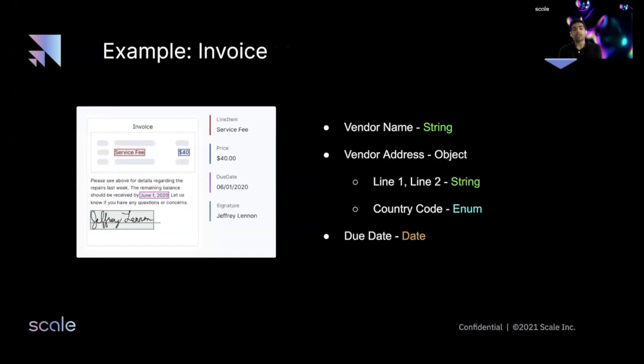In financial services, invoices are another great example. And what's interesting about invoices is that they have a lot of unique features that differ across a wide variety of vendors. So you can imagine working with 10 different vendors, and all 10 of those vendors could have very different invoice formats, which makes it challenging for systems to identify and pull out the information.